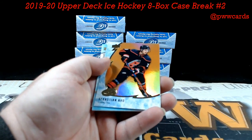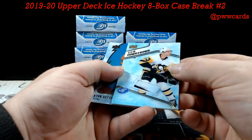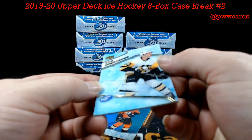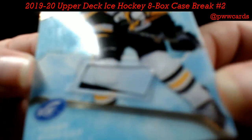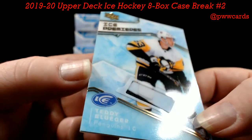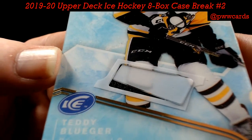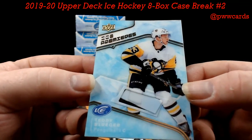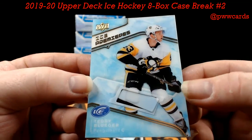Frazier, Sebastian Aho, Gold Insert, Carolina. That kid's something else. What do we have here? What is going on there? It looks like that is bizarre. It looks like the cutout over the relic is still in the card. Do you see that? I'm not going to touch it. But it looks like that piece would fall out, so the relic would appear for your Pittsburgh Penguins. I'm going to leave it like that. You know what, Aaron? You can take care of that if you want to remove that from there. But there it is.